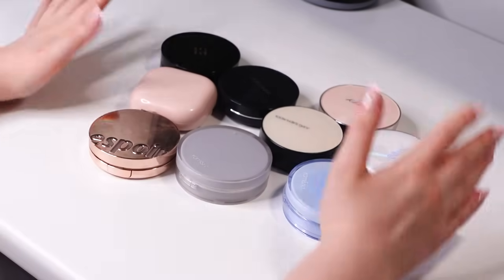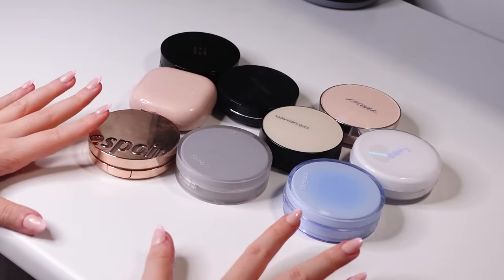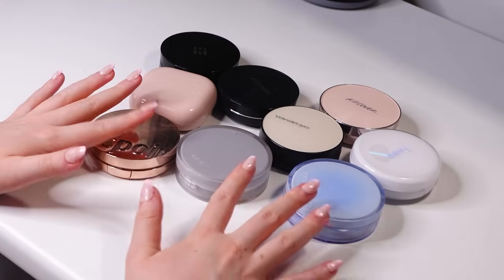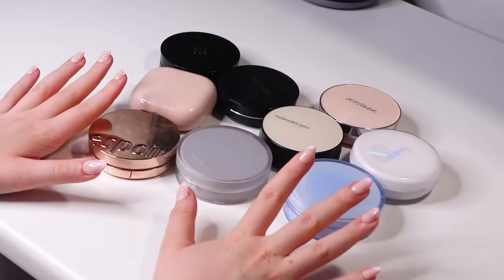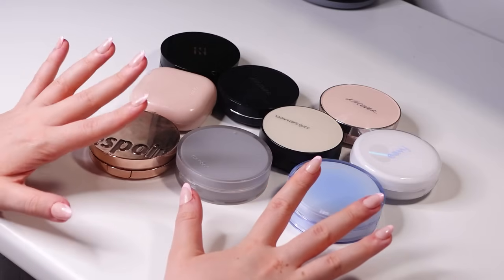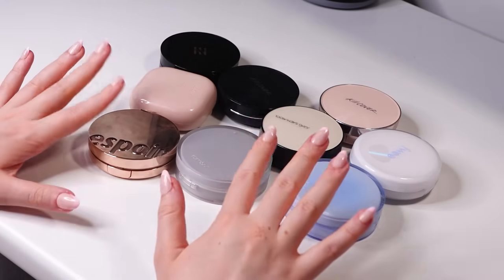Alrighty, here are all of my cushions. Quite a few here. I could go more into depth, but I am actually going to do a TikTok about all of these different cushions, rating them and giving mini reviews. So I'm just going to split them and tell you which ones I'm keeping, which ones I'm not. And if you want to see the full review, then you can go check out my little TikTok.